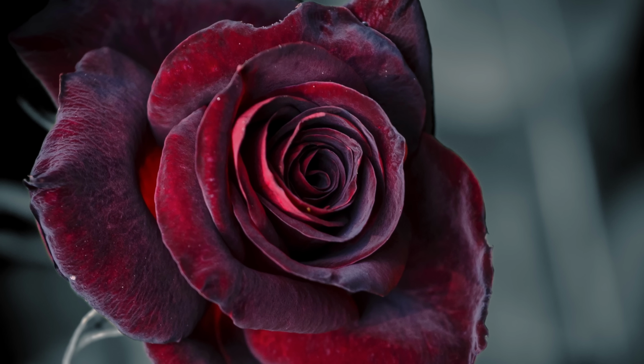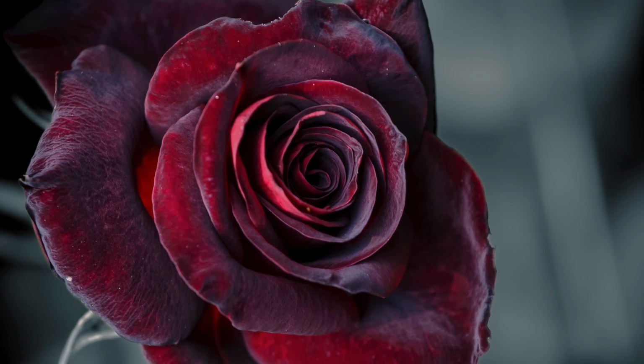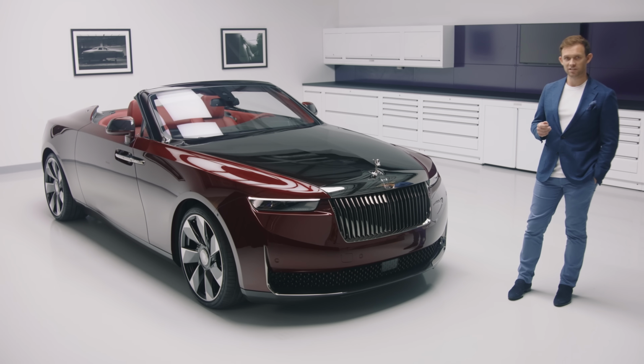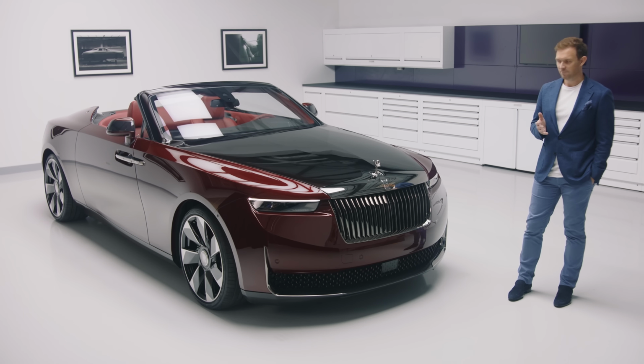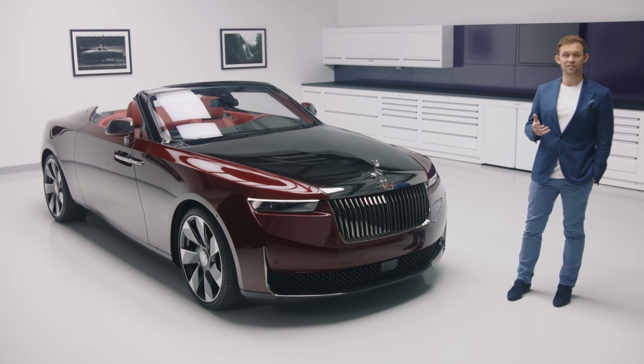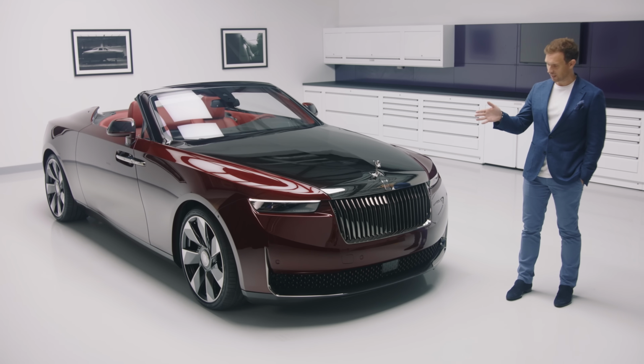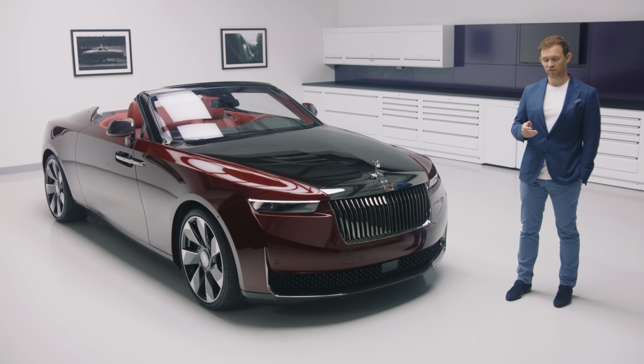Baccara rose. Now, as a design team, the significance of creating the only modern interpretation of the roadster body style was not lost on us. In many ways, we felt liberated to fundamentally re-examine the tenets of Rolls-Royce design. And that is perhaps no more evident than here with the interpretation of our iconic Pantheon grille.